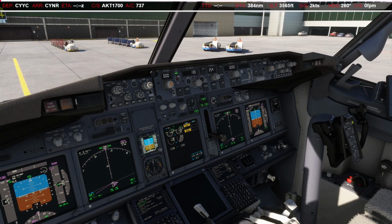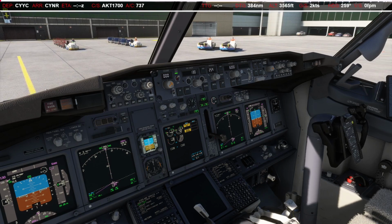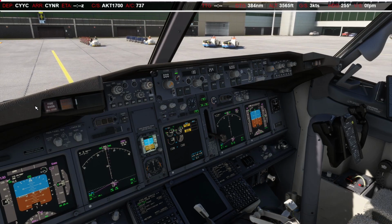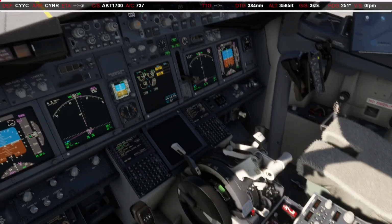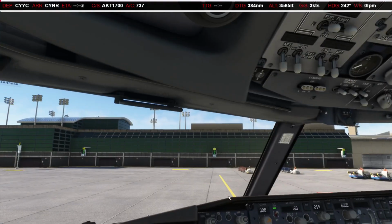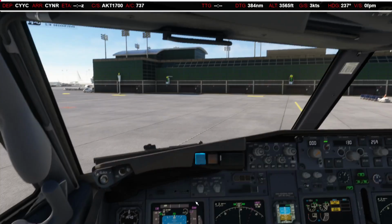Okay. It is picking up ground speed, 1 or 2 miles an hour, so I'm assuming it's working fine. It'd be very disappointing if I suddenly found out it was not. Alright, so we've got our engines going.